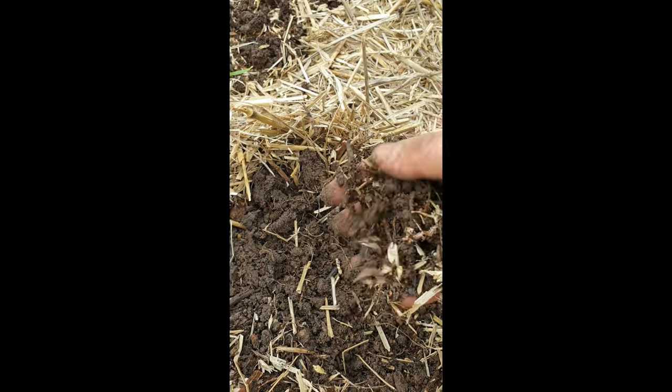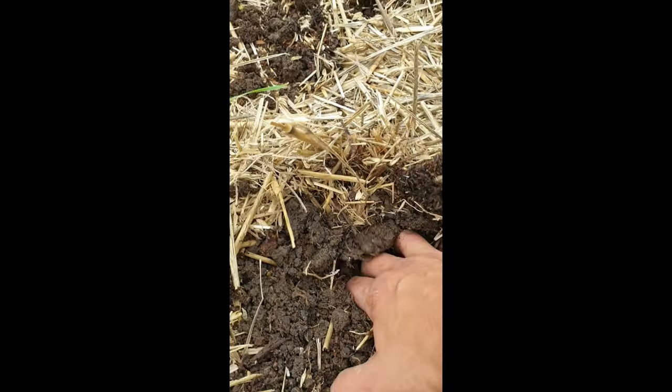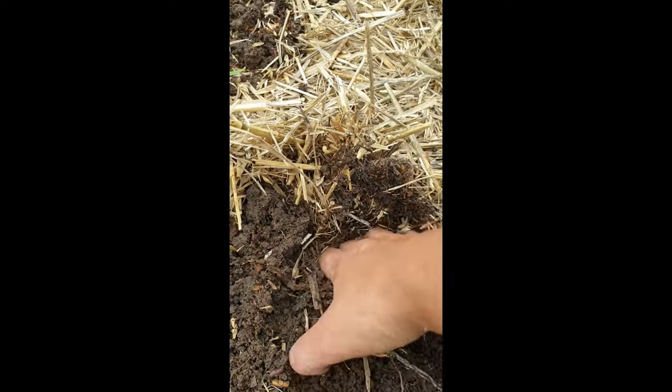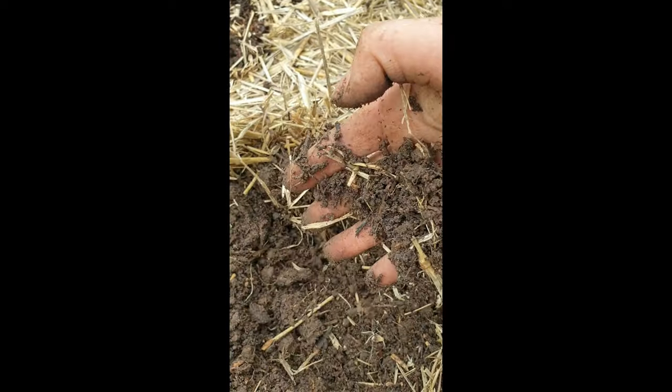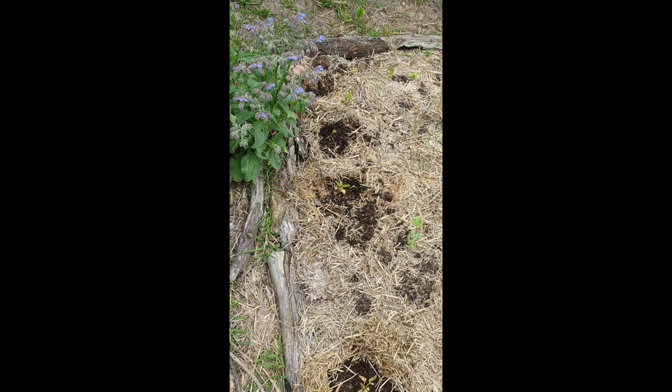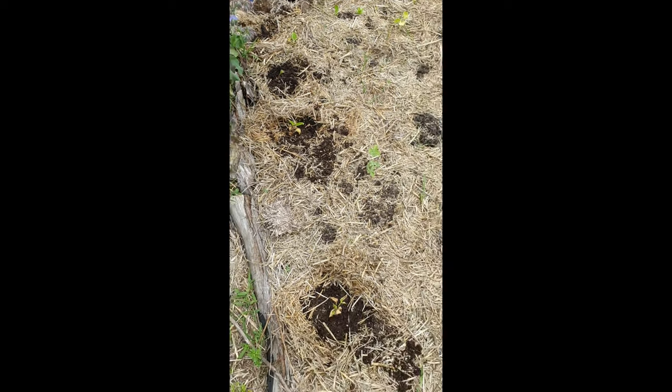So I just forked it over. I put a layer of compost on and then I strawed over it. And it's nice and wet. We've had lots of rain though. And it's soft and crumbly and beautiful and dark and rich. So there is a nice border of dahlias along this bed now, which will hopefully give it some pop of colour with all these melons growing in here.